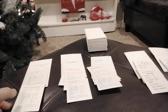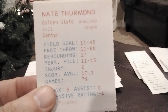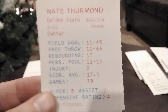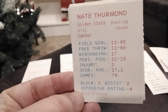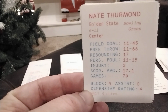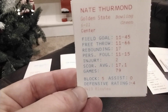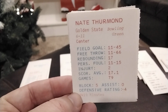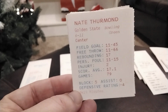All right, back for some unboxing. These are the 73 cards right here. And they all look pretty good from the few teams that I have opened already. This is your Golden State Warriors. Nate Thurman, defensive rating -4, and a block rating of 5. So that makes him pretty dang tough overall. This was an era where the centers were very dominant. And I don't see any steal ratings on these cards, but if you have a good center and you have a block rating of 5 and a defensive rating of -4, you must be a pretty solid defender.